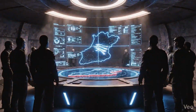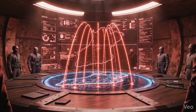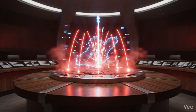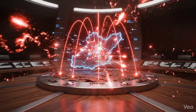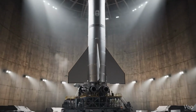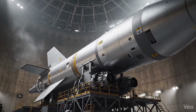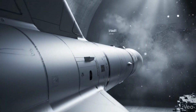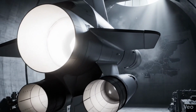In the high-tech command centers, generals watch the holographic tactical boards with bated breath. Every simulation proved the theory was sound, but real combat always brings unpredictable chaos. They needed a live test to prove this billion-dollar gamble could actually protect the nation. Years of development, countless late nights, and intense engineering debates all led to one vital point.